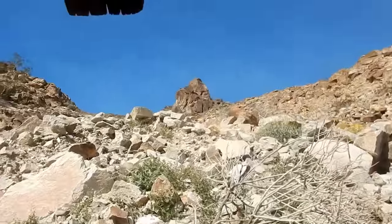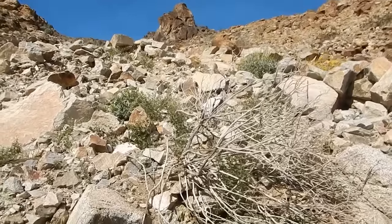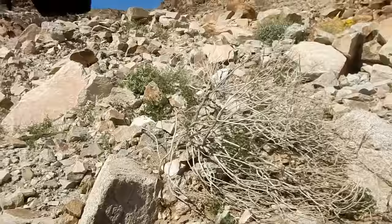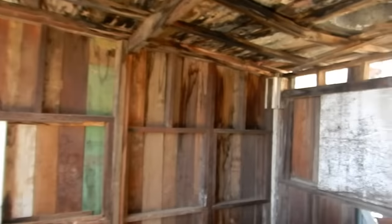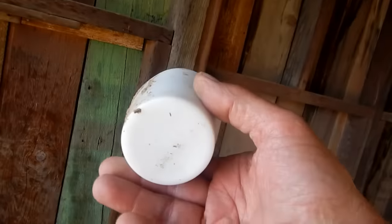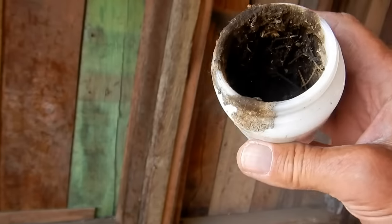Yeah, it's always a little suspect when you build your cabin or structure right into a hill. You're going to take some incoming damage from rocks flying down when the miners above let loose. Look at that little jar, a little like a porcelain jar. That's kind of neat. I don't know what it had in it, but.